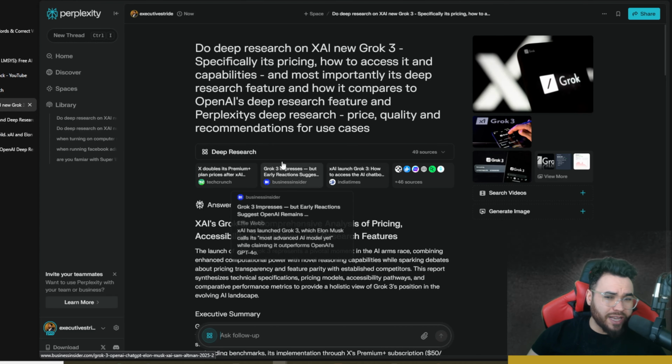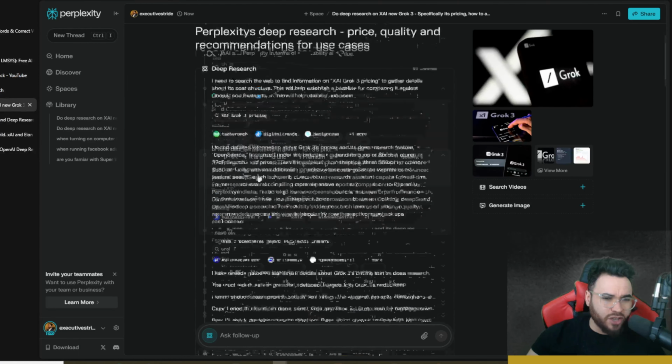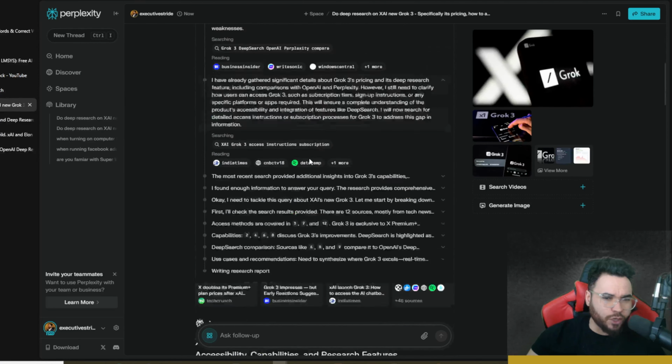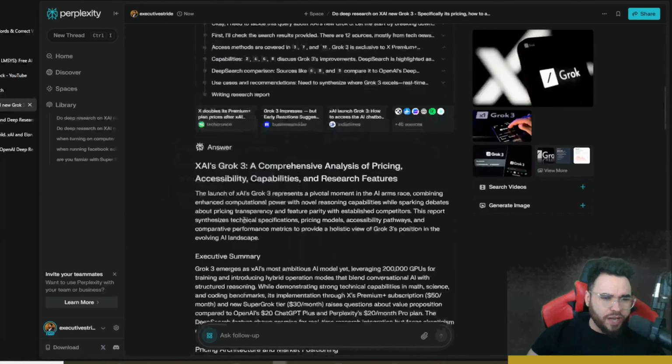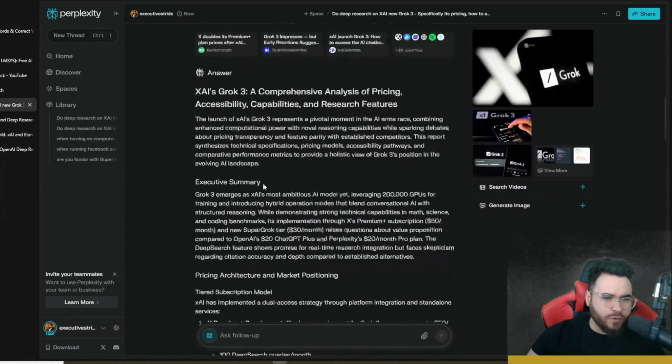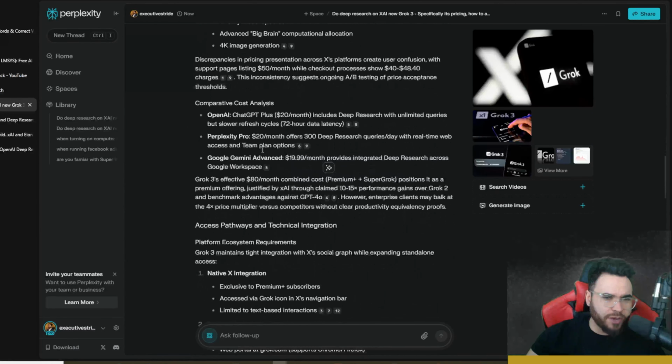We take a look at Perplexity's right here. You'll see a very similar log right here of all the different sources, all the different steps it took, and the learnings it found from the different queries. You can see here we got 49 different sources, and we got our output right here. So XAI's overview, executive summary, pricing architecture, marketing positioning, comparative costs, analysis. Okay, so Perplexity's is also making the same mistake.